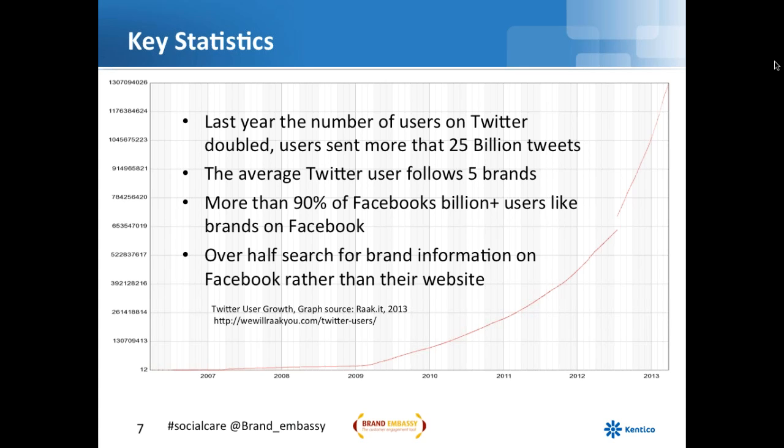Then a little bit about Facebook. More than 90% of Facebook's users like brands on Facebook. So it's 9 in 10 people almost. It's more than that. And these people are using Facebook as their primary source of information for branded content. So it's very important that your brand is there in the first place, so that content is written about your brand, and also that you can actually have some kind of control over the interactions that are going on there. You can try and guide the conversation so it's aligned with your campaign purposes.